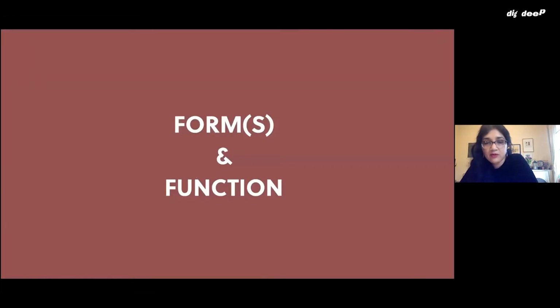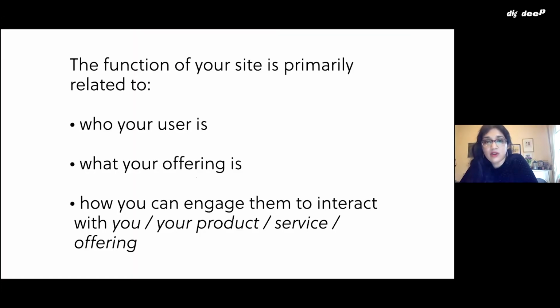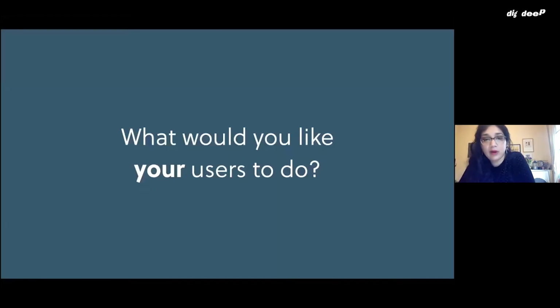So form and function. What is the function of your website? It's primarily about who your user is, what your offering is, and how you can engage the user to interact with you, your product, your service, or offering. So these are the three primary things you're trying to do with your website. It could be more than this, of course, but these are the core values of why you're setting up a website. And the big question is, what would you like your users to do?